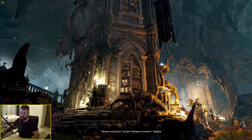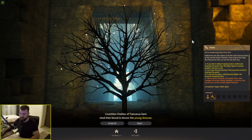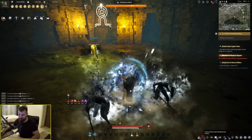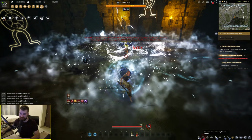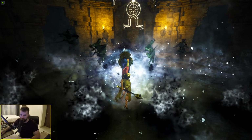The story's unbelievable. Now I've been teleported to a secret cavern. Now we're talking to a tree. So this is where we unlock the Awakening. We need to defeat Francesca. When I press my Q ability, it summons 2 little friends. And when I get attacked, they then attack the person attacking me. That's really cool. Let's turn off the UI and get some epic footage.